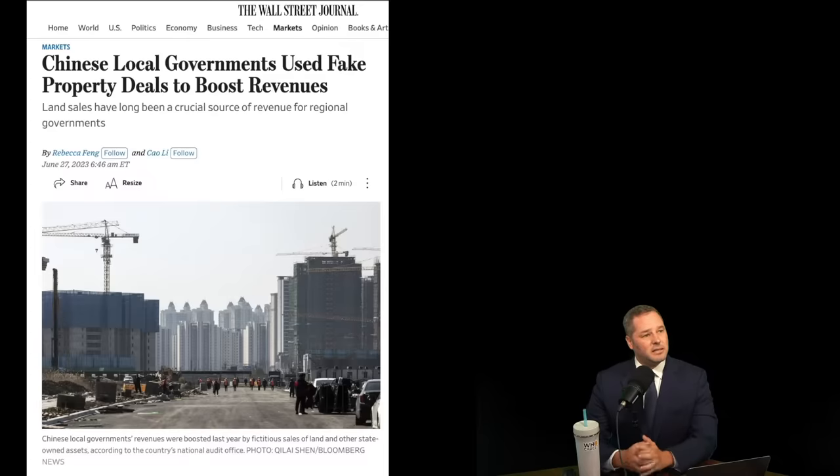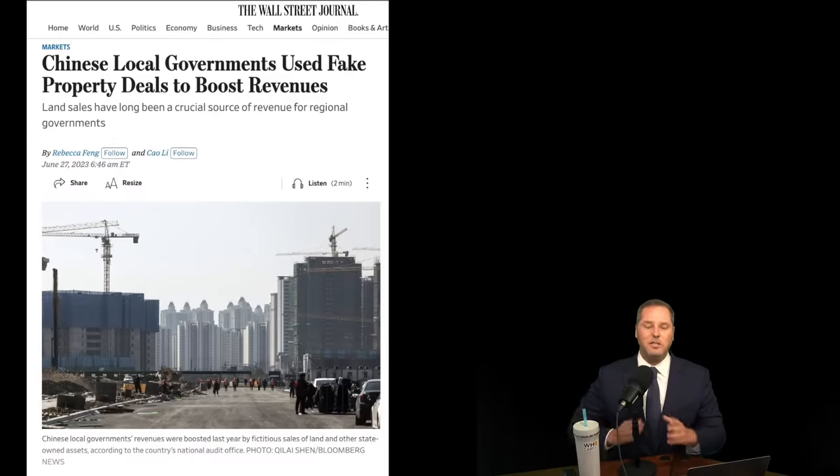It turns out that Chinese local governments have used fake property deals to boost their revenue recently. Now, we all hear about China's GDP growing, even when it doesn't make sense, right? You have these massive COVID lockdowns where nobody can work and all businesses are shut down, and yet the GDP increased. And, you know, the economy is on the rise. You keep hearing how great China's economy is. And that's because China is the land of shortcuts and facades, okay? And this is one of the things they've been doing.